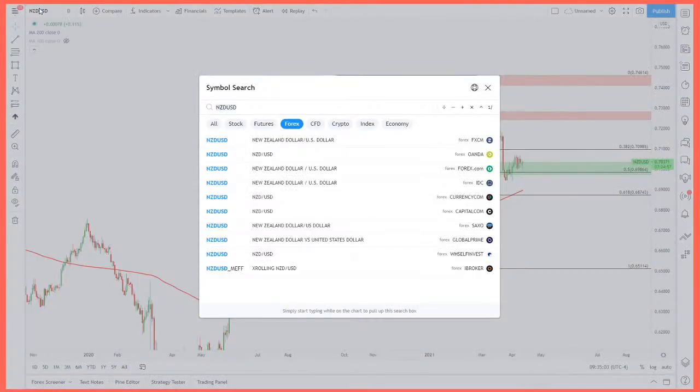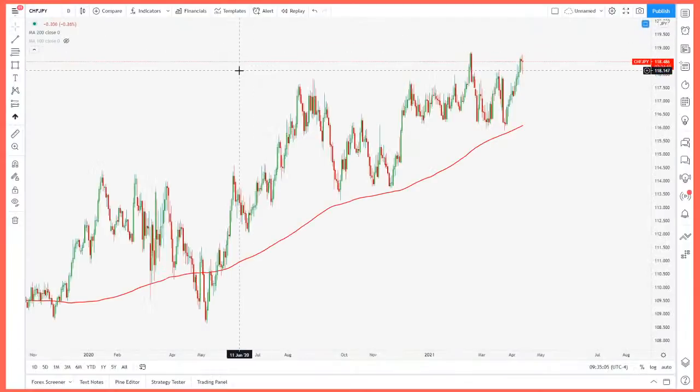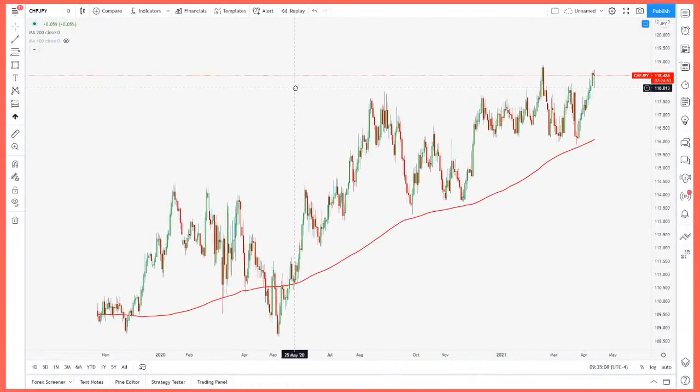Swiss yen, sure, we'll take a look at it. Swiss yen for Sergi.